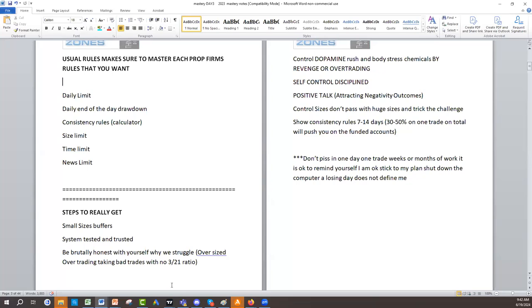Now, I think that segues very much into something that I want to talk about before I finish the bullet points. If you really, really, really want, within the next 2 years, to have funded accounts across different firms, stacked, and different levels of funding, listen to me attentively, guys, because I've done it for almost 30 years.